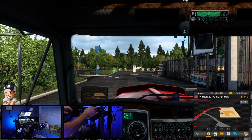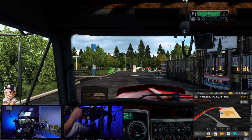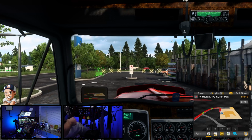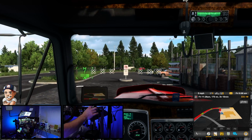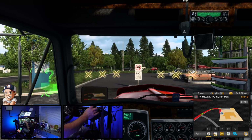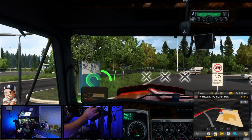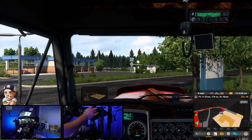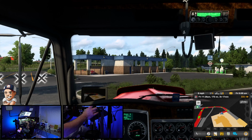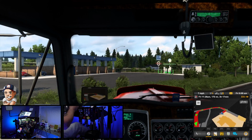So the shifter is about 200, the steering wheel's about 400, but you can't just use the steering wheel, you need the wheelbase from Fanatec. And their wheelbases range from, I don't know, I want to say 500 up to like 1,600. Turn left.